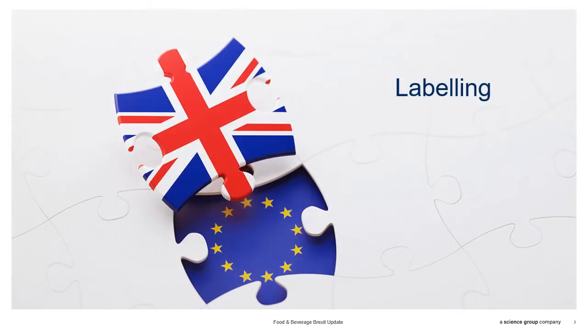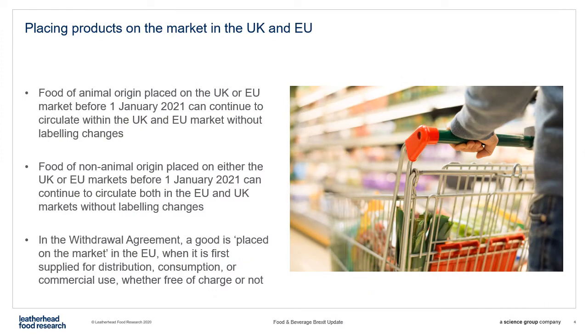So, starting with labelling. When placing products on the market in the UK and EU, food of animal origin placed on the UK or EU market before the 1st of January 2021 can continue to circulate within the UK and EU market without any labelling changes. Food of non-animal origin placed on either market before the 1st of January 2021 can also continue to circulate both in the EU and the UK markets without labelling changes.